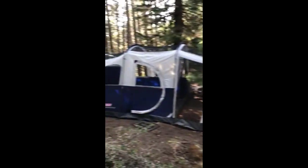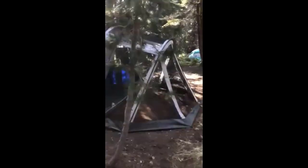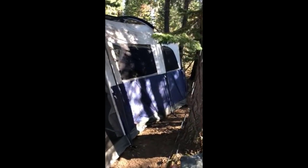Looks like a trailer a little bit to me. Anyway, it's supposed to be good in 45 miles per hour wind, snow, rain, sleet, whatever. Probably, I don't know about hail, but you have to put the cover on top. Anyways, that's my new Coleman WeatherMaster 6 on sale for $169 on Amazon.